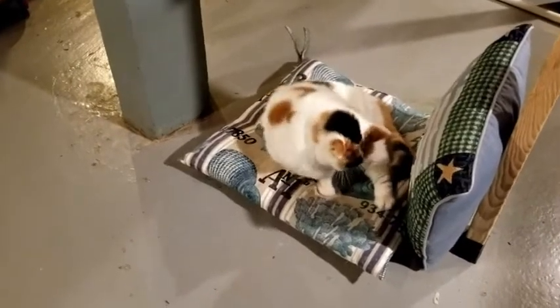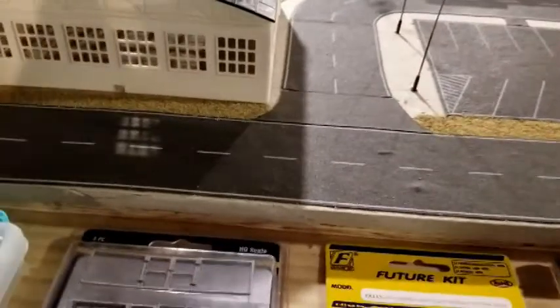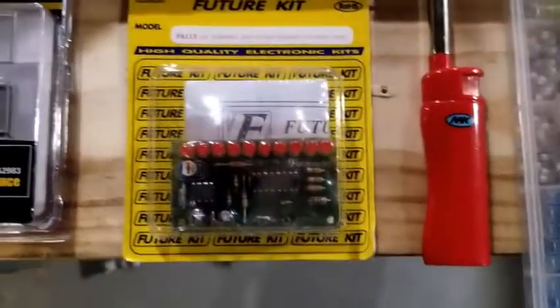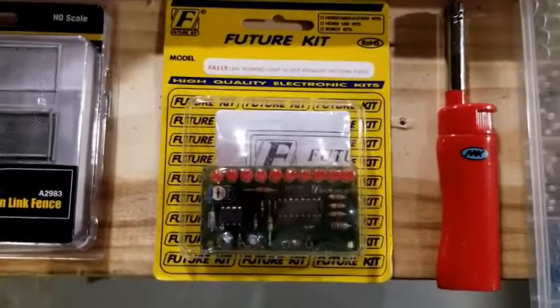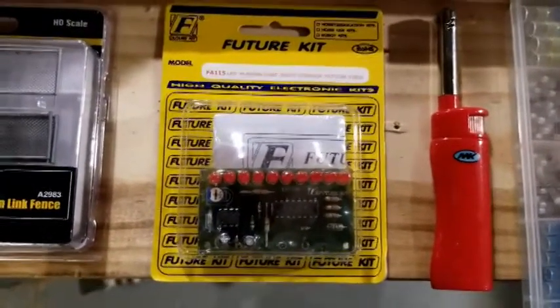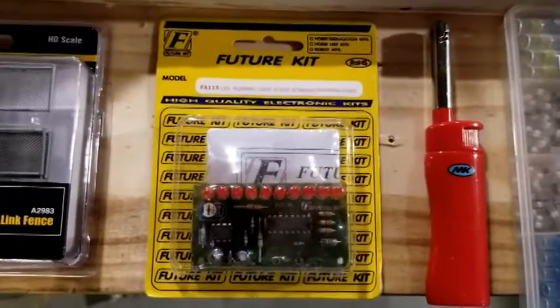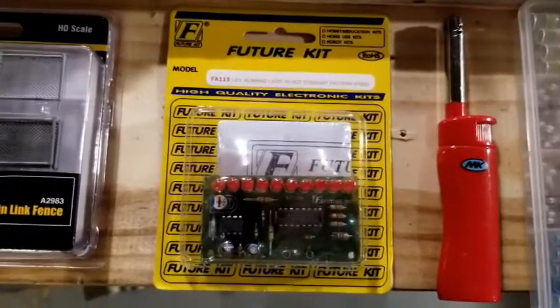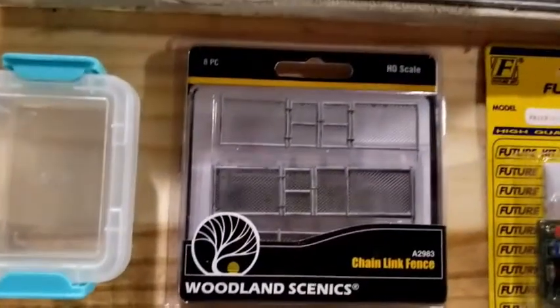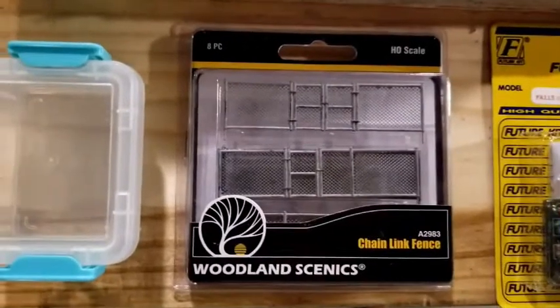No, she's a cat. To get the lights to sequence, the chase lights, I used this from Baccatronics. This is the 10 LED board, and what I did was I cut the red LEDs off and left the legs on there, and then I soldered the wires so I could remotely have all the lighting on the towers. And I used Woodland Scenic's chain link fence, which worked out really well.